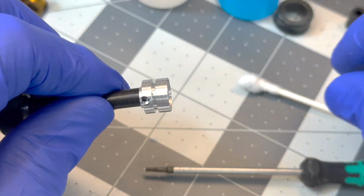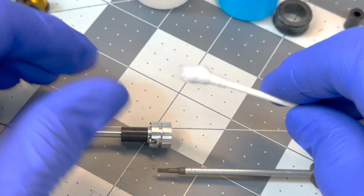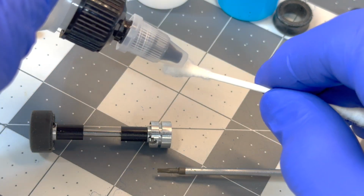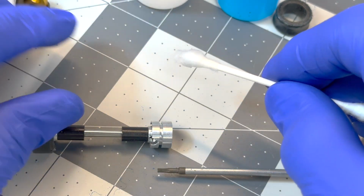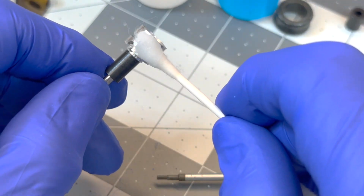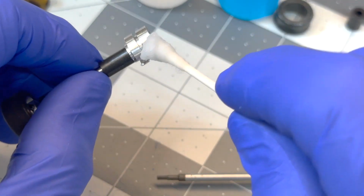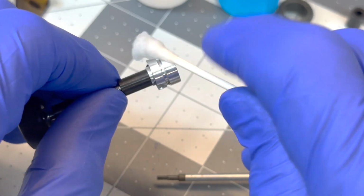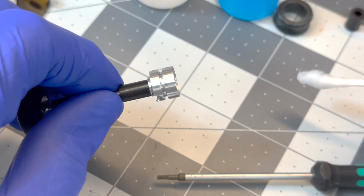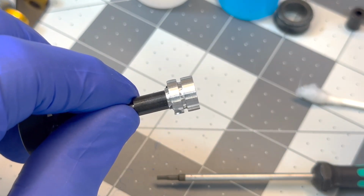So you do that, and then of course, a little Q-tip, and you can just come by with your alcohol, just a little bit on there, and just go around the wheel, cleaning it like that, getting into the groove, and making sure that it's clean. Now we have a very, very clean surface for the glue to adhere to.